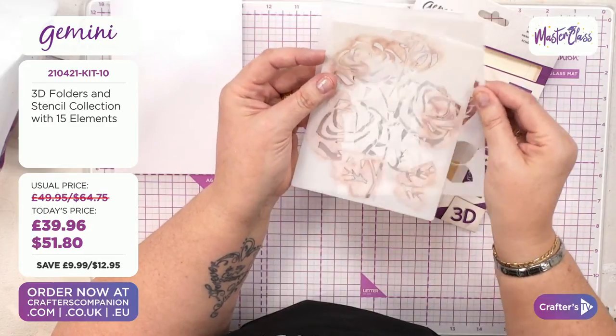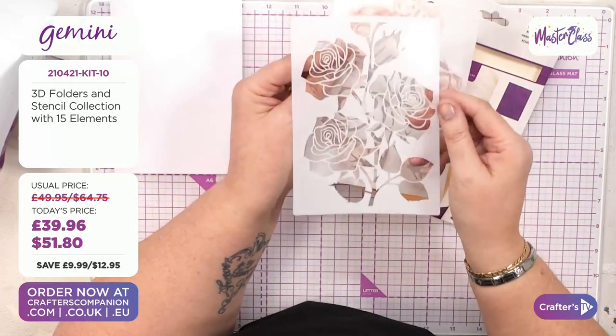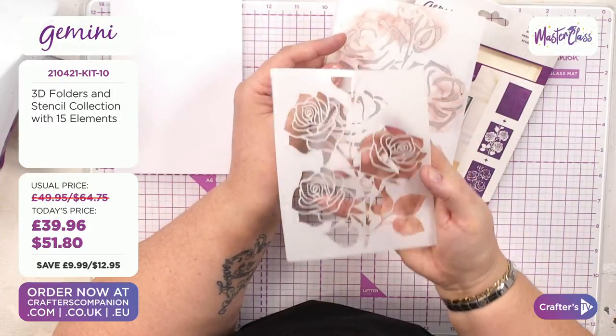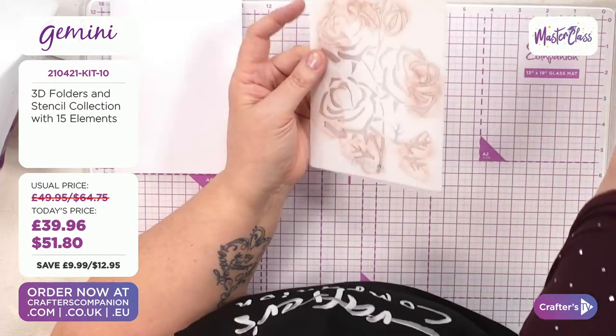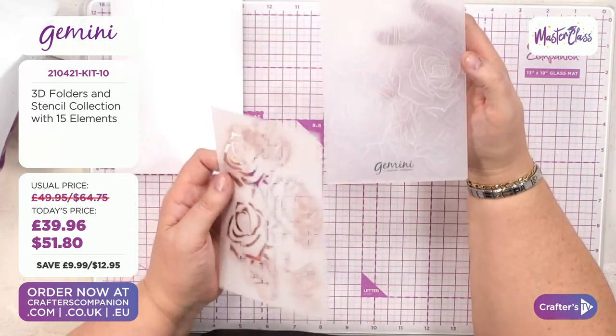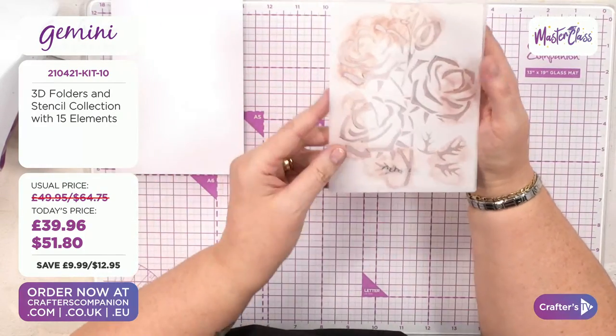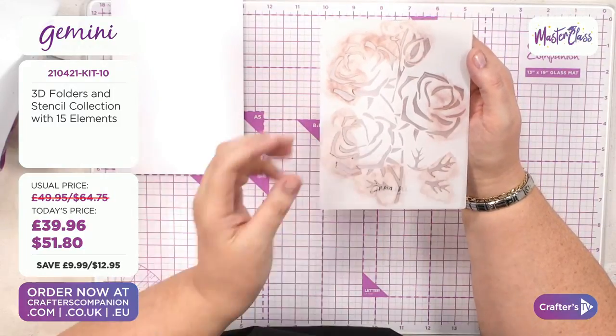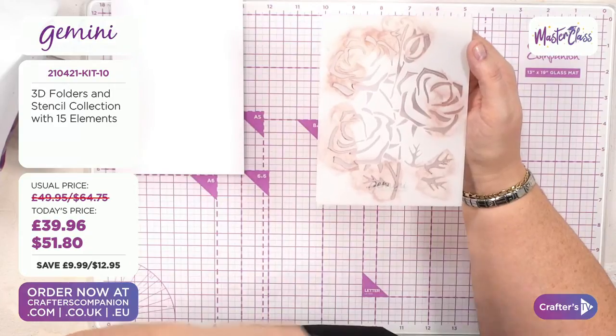Now I'm going to skip one of those layers out. I'm going to take the bulk of the stencil, the one with all the big flower on, away. I don't actually want that piece. I'm just going to use the embossing folder, and then I'm going to take this one. You can see where I've been playing with the bronze polish there. I've not cleaned it off properly because I knew I was going to use it again today.